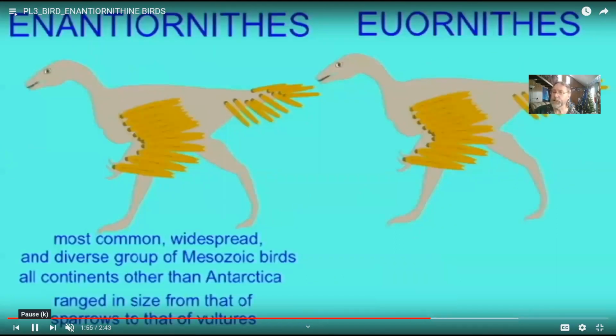And there were distinct groups of birds. So once birds get to be good flyers, the major group of birds at the end of the Mesozoic is a group which is completely extinct today. They were called the opposite birds, or the enantiornithine birds. They were widespread throughout the world. They include vulture-sized birds and sparrow-sized birds. Some lost their teeth.